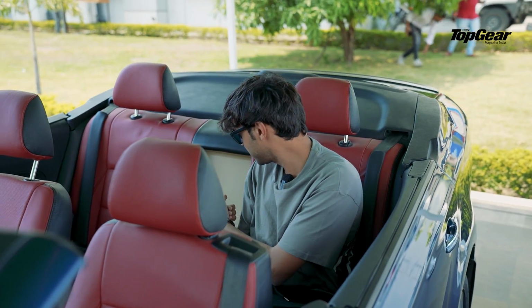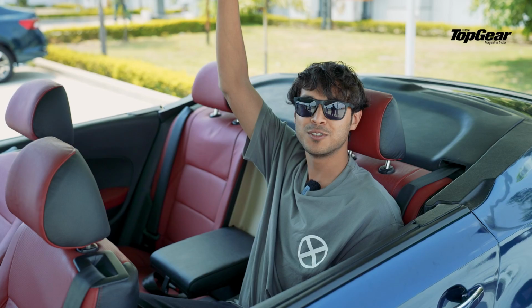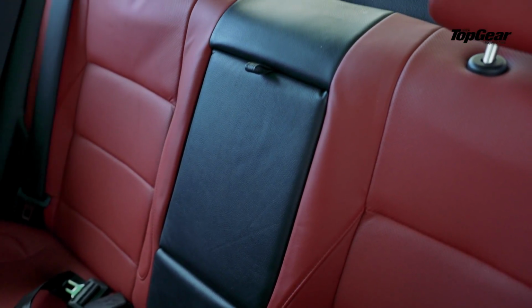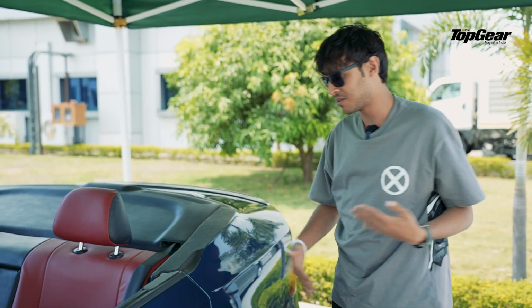Now in the back, you can see that they haven't done the entire car. There's still a nice little armrest. Legroom is awesome. Headroom is even better, so taller passengers won't have a problem at all. Now, when was the last time you saw a four-door convertible? That's so rare and it's so cool and so quirky. And I love the fact that these Indian students could come up with something a bit more quirky.